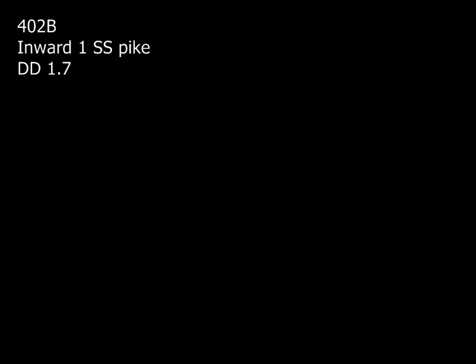This is a 402B, inward 1 somersault pike, 1.7, and this is an inward dive. So that means I'll be standing backward on the end of the board, like I'd be going up to do a back dive, but instead when I jump backwards, I'll be flipping forwards. This is kind of scary because sometimes it'll look like you're gonna hit your face on the board, which is, trust me, not fun ever. But yeah, this is a 402B, just a 1 somersault, and it's in a pike.